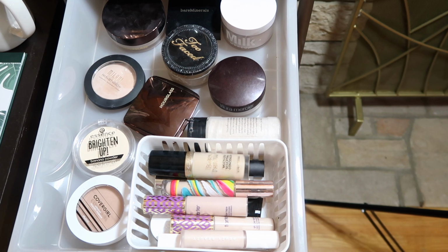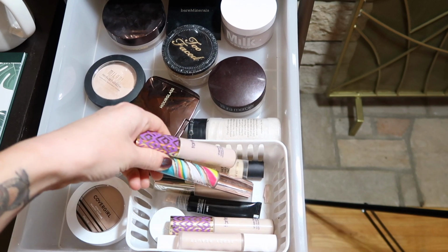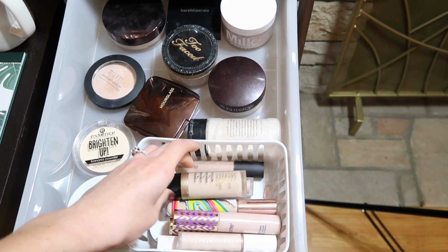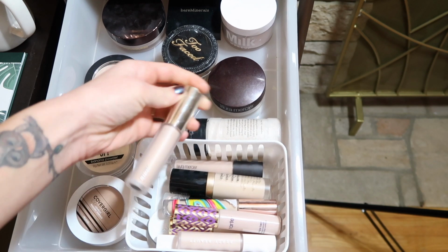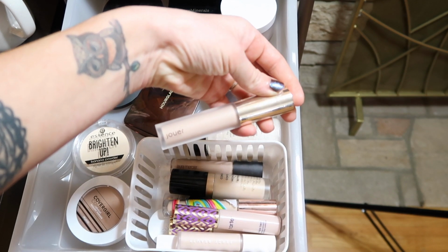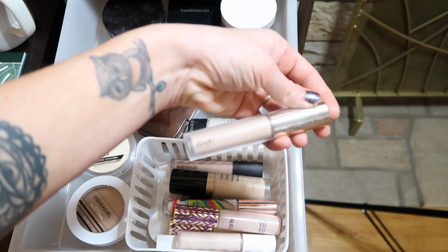All right, into the powder and concealer drawer. For concealer, I actually feel pretty decent about the concealers. I just have two concealers right now. I have a full coverage one, and then I have the NYX one, which is more medium in my opinion. So I think I'm going to pull the Jouer high coverage concealer as well. It's been a while since I have used this. So I'm going to see if I can get some use out of this.